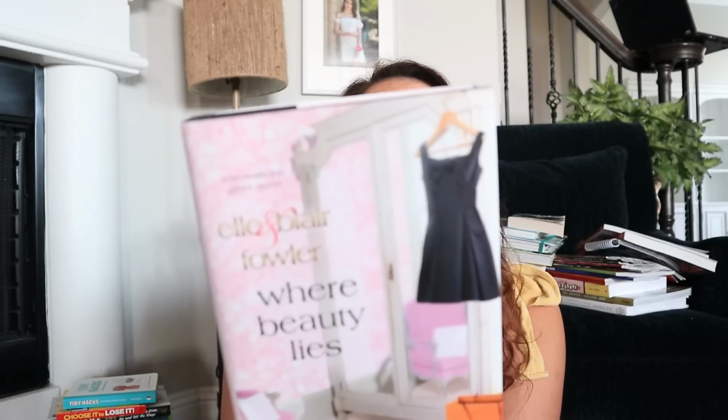This one I think is really old. I feel like I definitely got this from Dollar Tree, but it's been so long, and I'm pretty positive this was from Dollar Tree. This is Elle and Blair Fowler, Where Beauty Lies. It looks like it's some sort of autobiography, but I'm not sure because I don't actually know who these two ladies are whatsoever. I don't have any clue, you guys, but it's something about fashion in Hollywood.